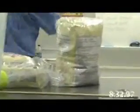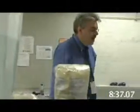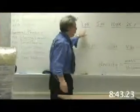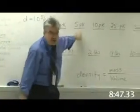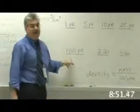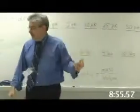I have different sizes of sugar. Let me tell you what we're going to do. I'm going to have Emily drop each one of these. One bag has 1 packet of sugar. Others have 5 packets, 10 packets, 25 packets, 50 packets, then 100 packets of sugar, 2 pounds, 4 pounds, and 10 pounds.